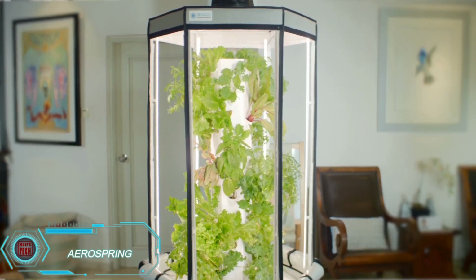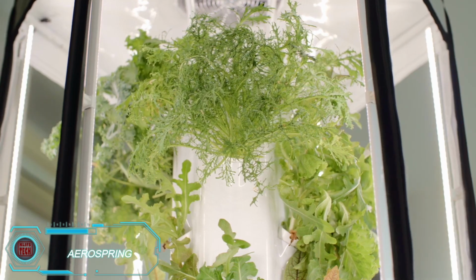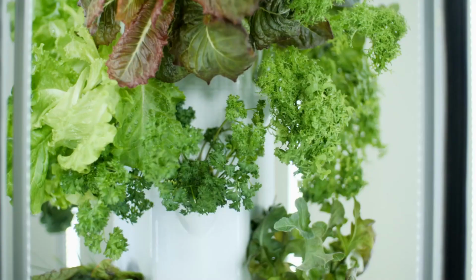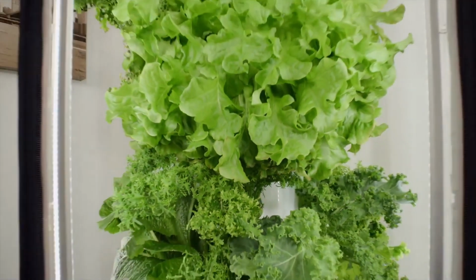Hydroponic farming has gone from futuristic to feasible with the AEROSPRING system, which lets you grow crops right in your home. All you need is a $1,200 tent, a bit of space, and a few minutes to set it up. Once it's ready, the system takes care of everything: lighting, watering, and ventilation, so your plants thrive in comfort.